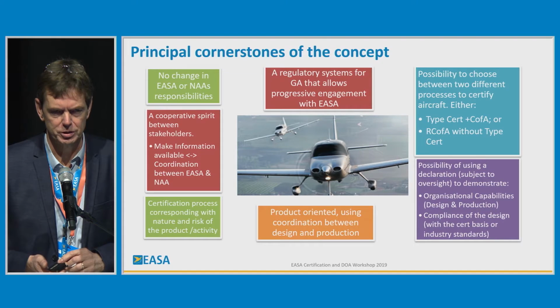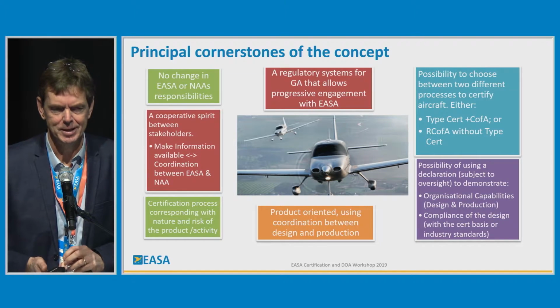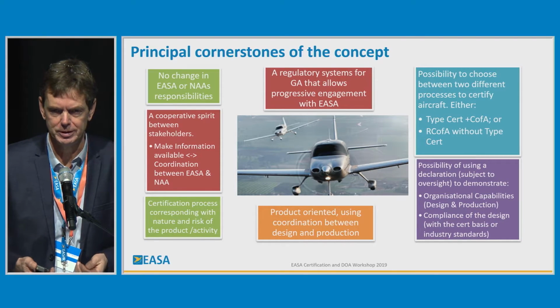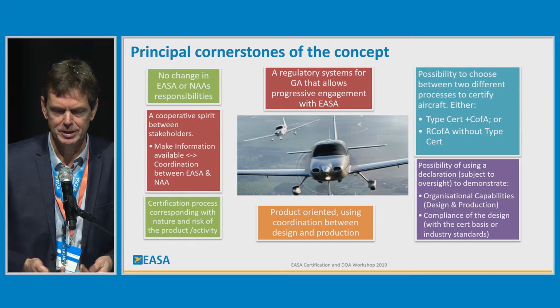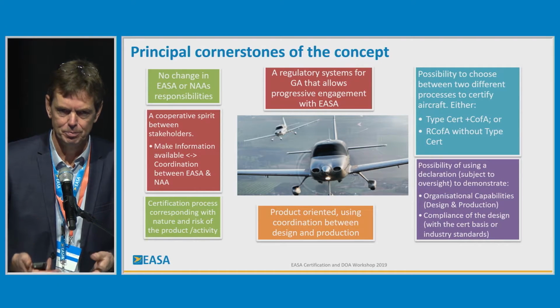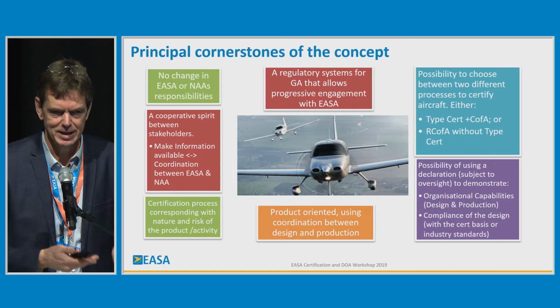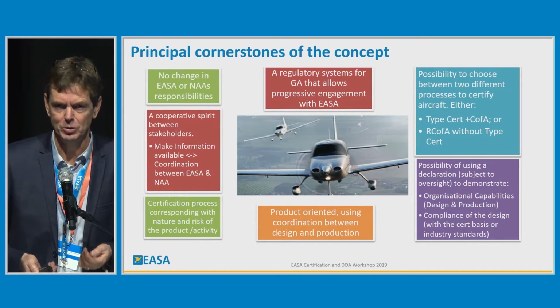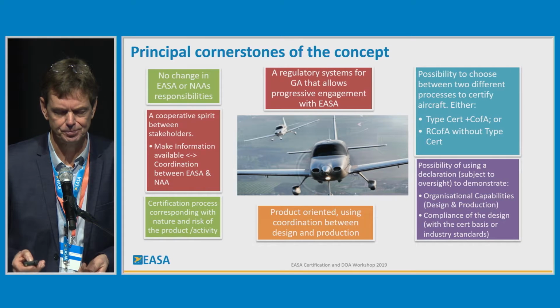The last red box is again very important. We need a cooperative spirit between all stakeholders. If we really want to be product oriented, we have to exchange information between applicants, the production organization side of it, the NIEs and EASA. So we have to share information in order to make it a light process.